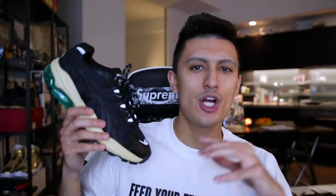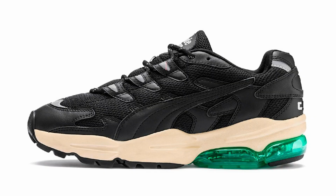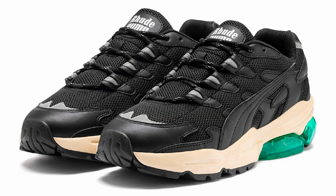I feel like this sneaker won't appeal to a lot of people, like the masses. It's not a shoe that will be generally liked, but if you do have that sort of avant-garde style, maybe you're more into high fashion, then I feel like the sneaker might resonate with you a bit more.